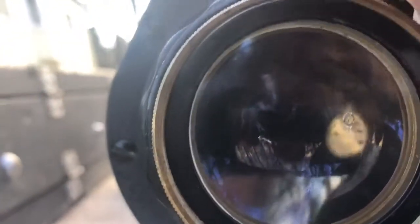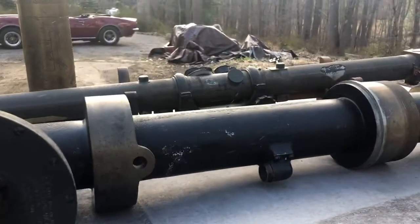Cool, thanks for looking. This thing actually had a lens. You could change filter to yellow and red. And probably get a good view into my neighbor's garage.